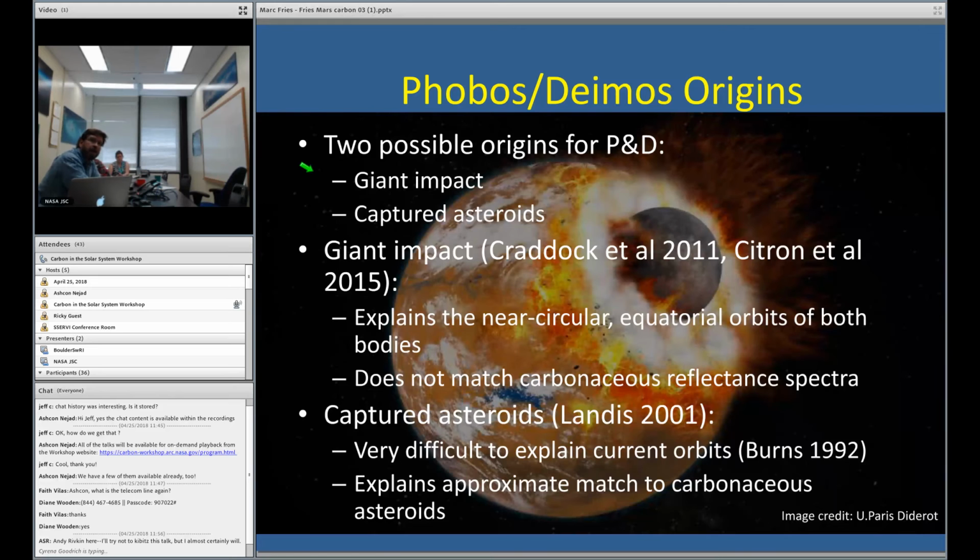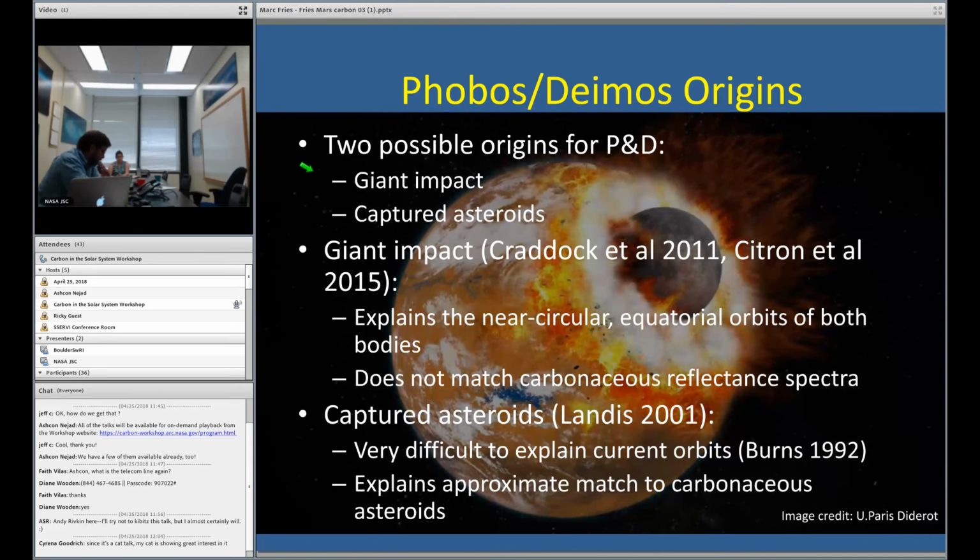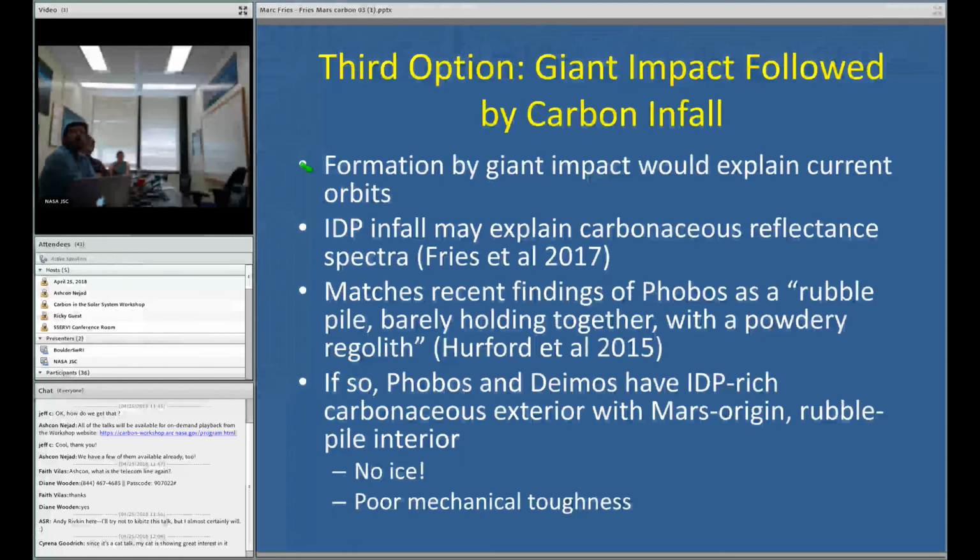But a giant impact does not explain their carbonaceous reflectance spectra, because that's completely different than the surface of Mars. Like I point out, it's this carbon dichotomy. There is no carbon on the surface of Mars. How could you get a carbonaceous body from an impact there? The captured asteroid theory, it's tricky to explain their current circular equatorial orbits, but it would explain their approximate match to carbonaceous asteroids.